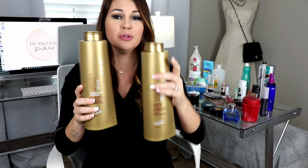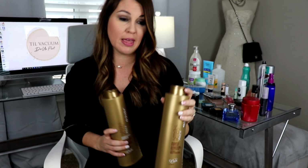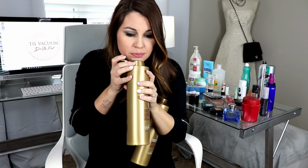plus you're getting a better shampoo. So like I said, this is what I'm using currently, and they both smell really good. So you're gonna love either one of these products. So whatever budget you're on, those are my two top picks.